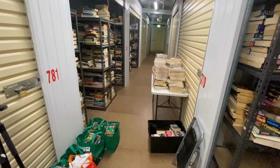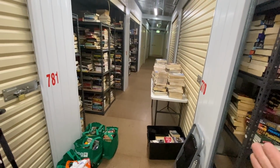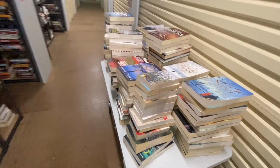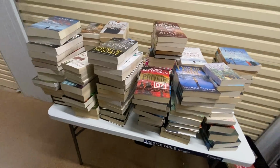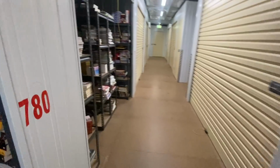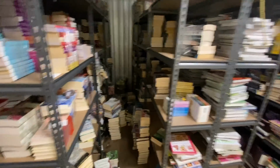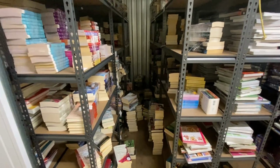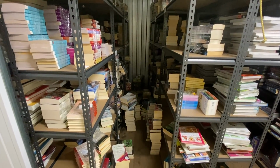Now, these books are all bundles and they've all been listed, but I need to get them away. Because they're all bundles, and you can see there's a lot of them, and this is the bundle room that I'm trying to organize, I don't really want to stick these onto a shelf just yet because I'm just going to have to remove them all as I'm redoing it.